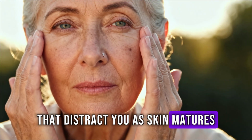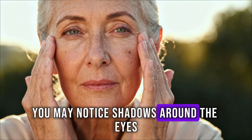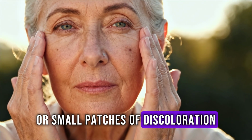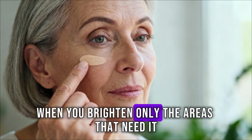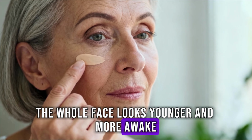As skin matures, color can become uneven. You may notice shadows around the eyes, redness around the nose, or small patches of discoloration. When you try to cover everything, the face can look flat. When you brighten only the areas that need it, the whole face looks younger and more awake without any trace of makeup.